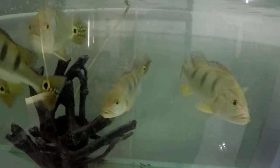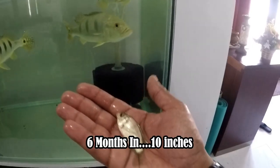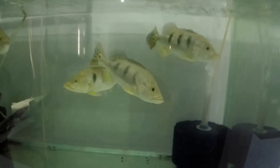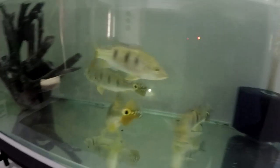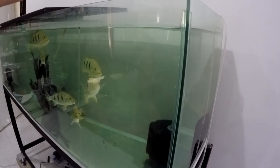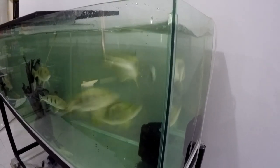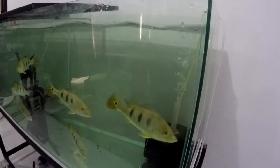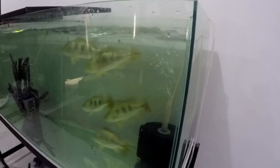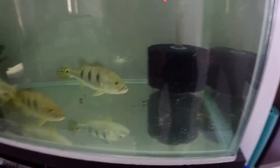Check out these fellas, guys. I know I didn't see them for a long time. I want to feed them some tilapia. Check it out, pretty big tilapia. See how long he lasts.